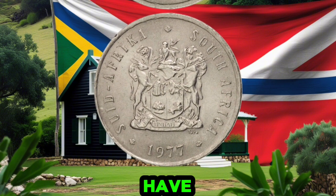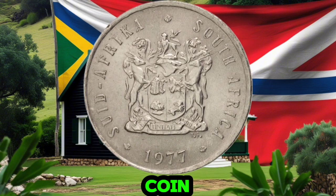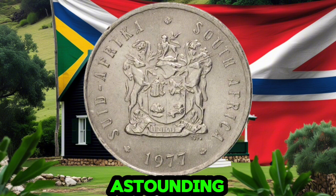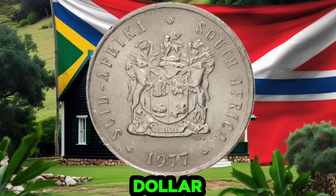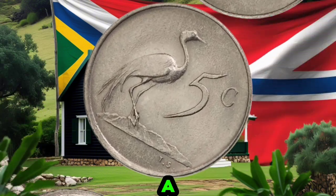So, there you have it. The 5 cents 1977 South Africa coin, and its astounding $50,700 value. If you happen to have one of these in your collection, you could be sitting on a small fortune.